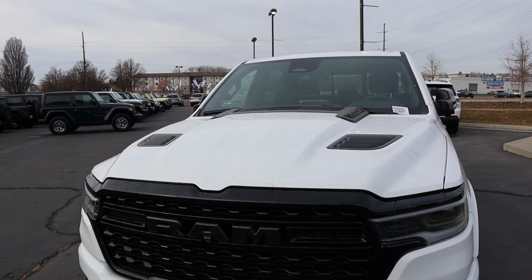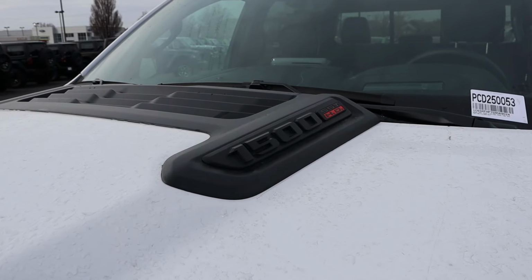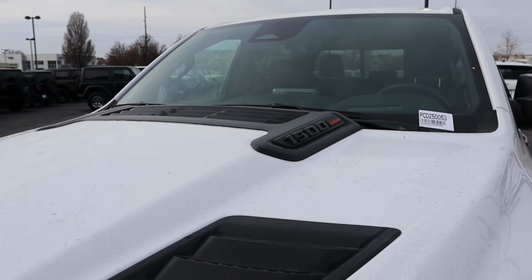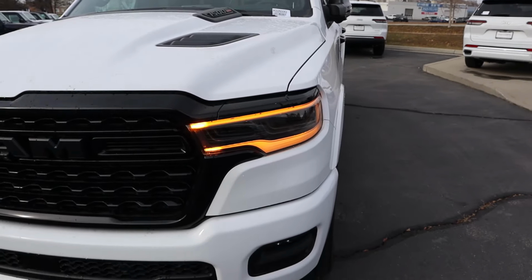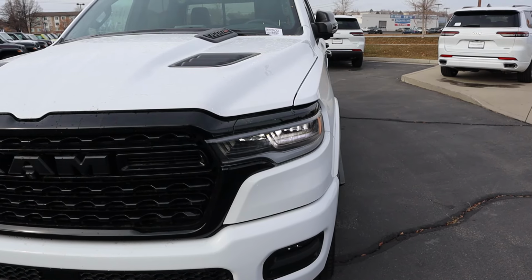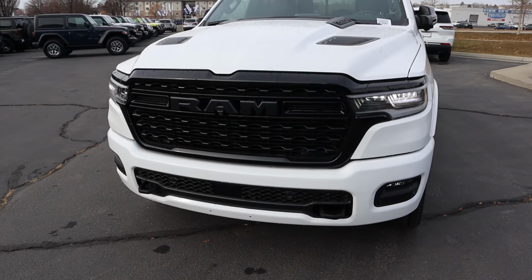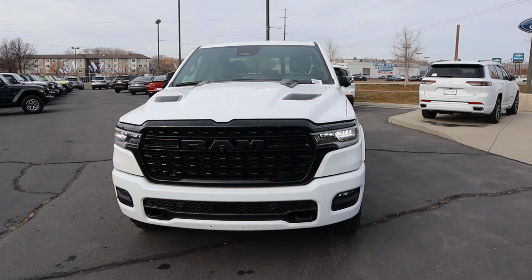So taking a look at the hood, you guys can see the vent pieces there on either side. You've got our SST HO badge there, 1500, as well, and then you do get fancy headlights here on the Limited. Look at that, pretty fun with the overall design. This one's got the night edition, so the grille's all blacked out. You've got recovery points there at the bottom, fog lights as well, so the front end's good looking.